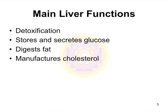So the main liver functions are detoxification. It stores and secretes glucose, digests fat, and manufactures cholesterol. So what that means with the glucose is that the liver will store glycogen and then release that in the form of glucose when the brain or the body is needing sugar.